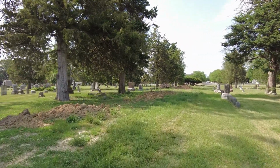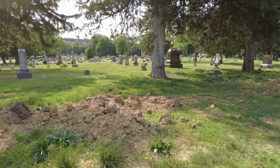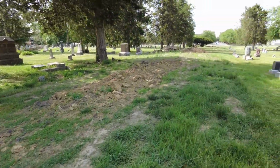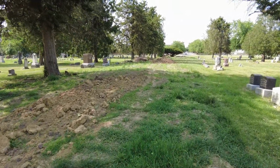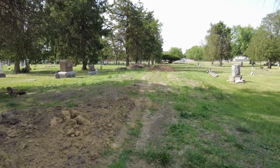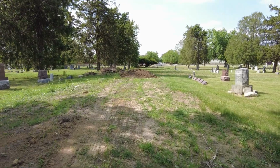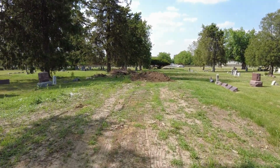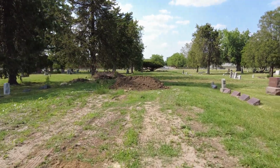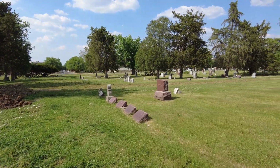There's mounds of dirt over here, just kind of in the middle of the cemetery, which is kind of unusual. I haven't really seen much of this. There's a lot of brush and debris. There was a bad storm that came through the Midwest a couple of months ago. I did post a video on that. Maybe some of you guys saw it, but we had some tornado touchdowns. It looks like there's still debris from maybe downed trees from that storm.